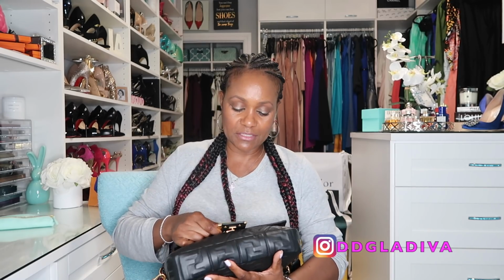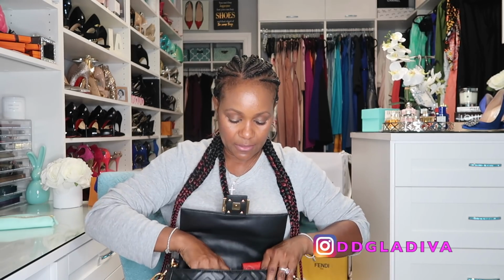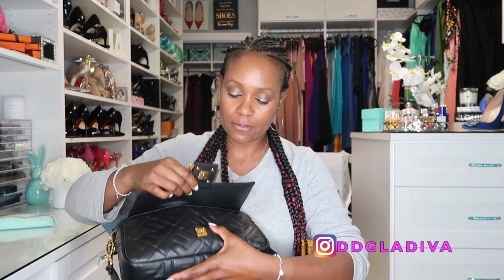So like I said, one day I'm going to have just a normal amount of keys like a regular person, but until then, yeah, I just have too many keys. Yeah, so that's what it looks like. And then it closes by this magnetic clasp, and that's what she looks like, all nice and closed. So yep, there she is.